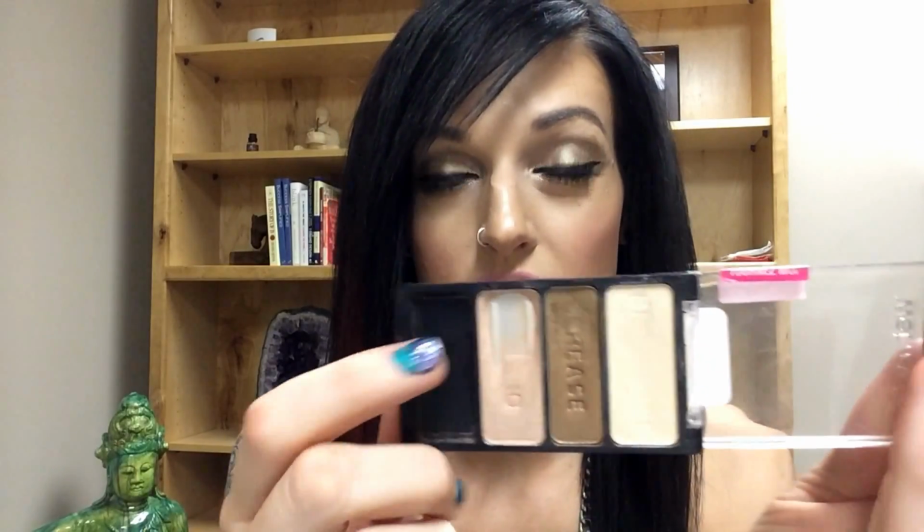And you know, I still love this trio. This is my favorite trio from Wet n Wild. I've actually gotten rid of all of the other trios that I had of theirs. And you can tell I've actually hit pretty major pan on this shade. And I was thinking I was going to throw this into my next project pan as well.